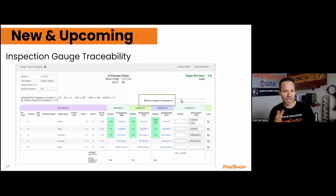It doesn't automatically turn on when you get the new release, but this gives you the requirement to put in the number of parts that the inspector or the operator has made by the time they're doing that inspection. And that will automatically update the work order quantity, which means that automatically updates the schedule. So, at the frequency with which you're getting parts off and doing that inspection, you are keeping the entire system up to date with how many parts are made up to that moment in time.